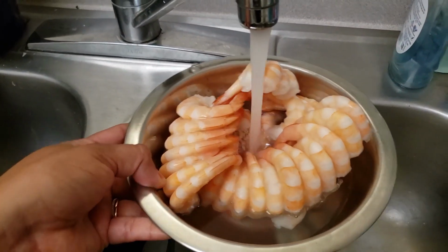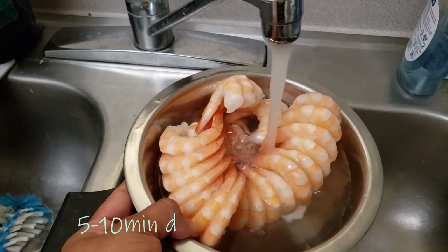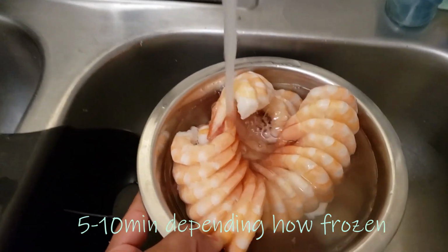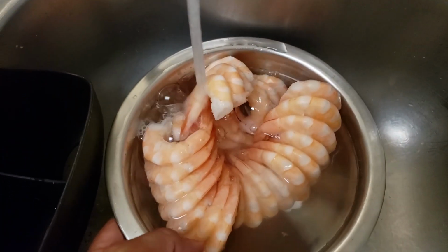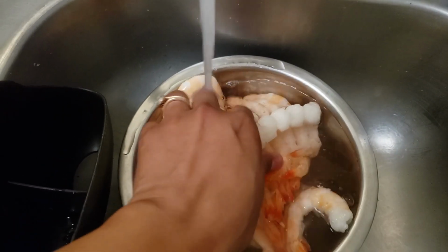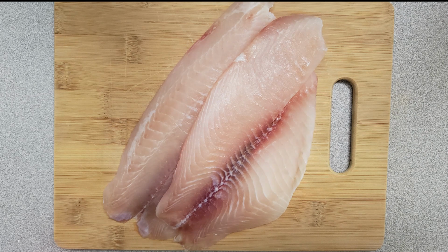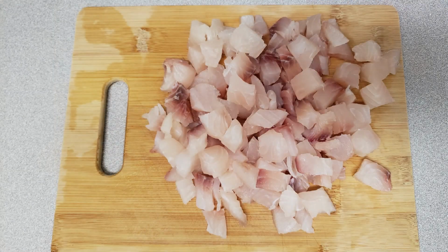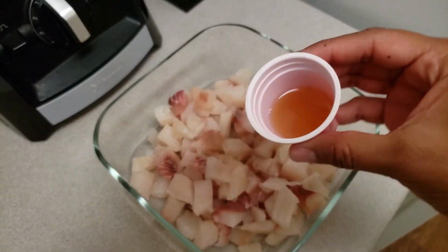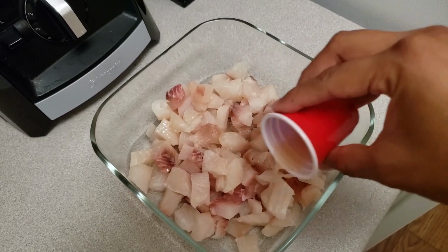And here you just want to defrost your shrimp by adding some cold water, and you just let it sit for about 5 minutes and it will get defrosted. So then meanwhile that defrosts, you want to cut up your tilapia into chunks that you prefer. I like medium chunks, and then just add the apple cider vinegar so that it can cook up the tilapia. Meanwhile, you chop up the rest of your ingredients.